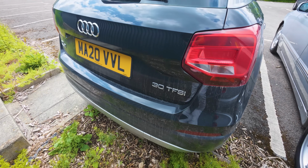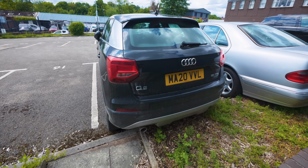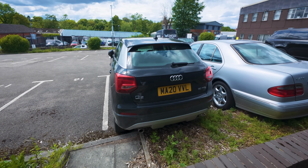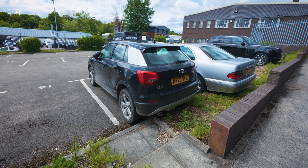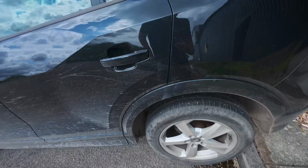30 TFSI, should I say? No one really understands Audi's new badging system, do they? We've only got a single exhaust, which looks a bit naff. I just don't really see the point in this car. I know I'm trying to sell this, but still, I just have an A3. A3 looks better. It'll be lighter, better on fuel.